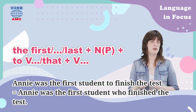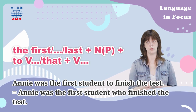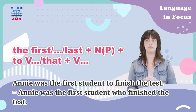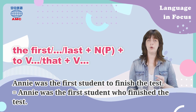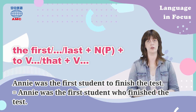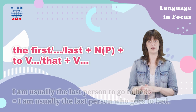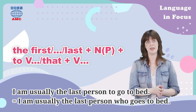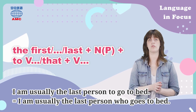Now notice here we have to change the verb from finish to finished because we are using a relative pronoun, who. With to finish, that's an infinitive verb, so you don't have to change it. Both ways are correct. It's just a little bit different sounding when you use one or the other. And here's another couple of examples that we can look at. I am usually the last person to go to bed. Or, I am usually the last person who goes to bed.